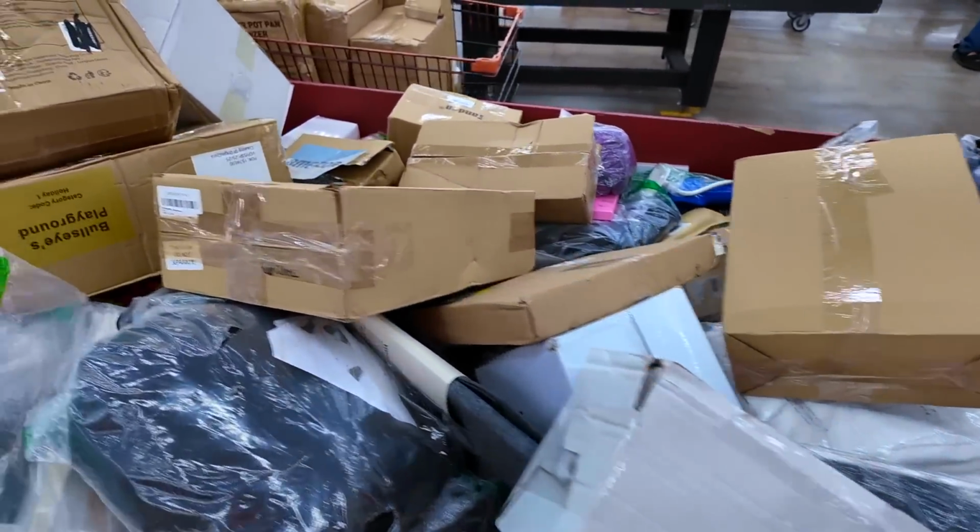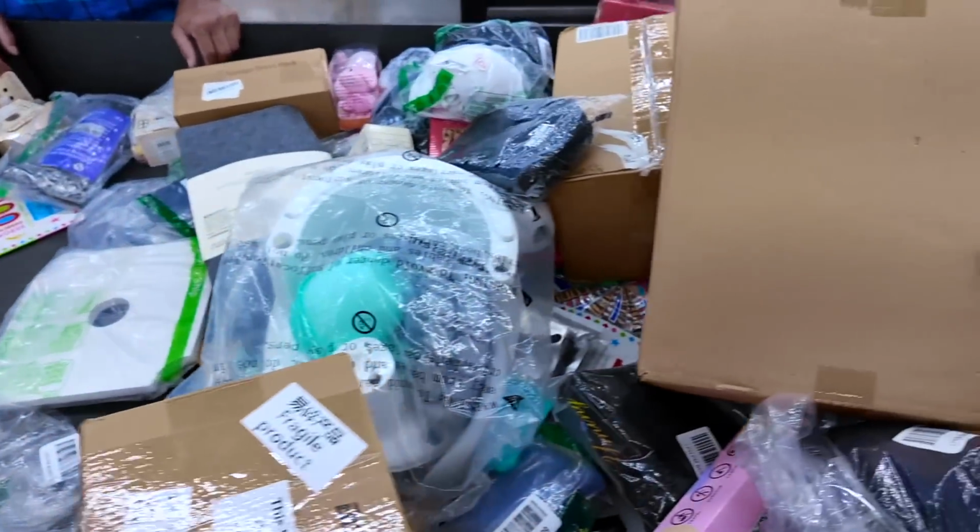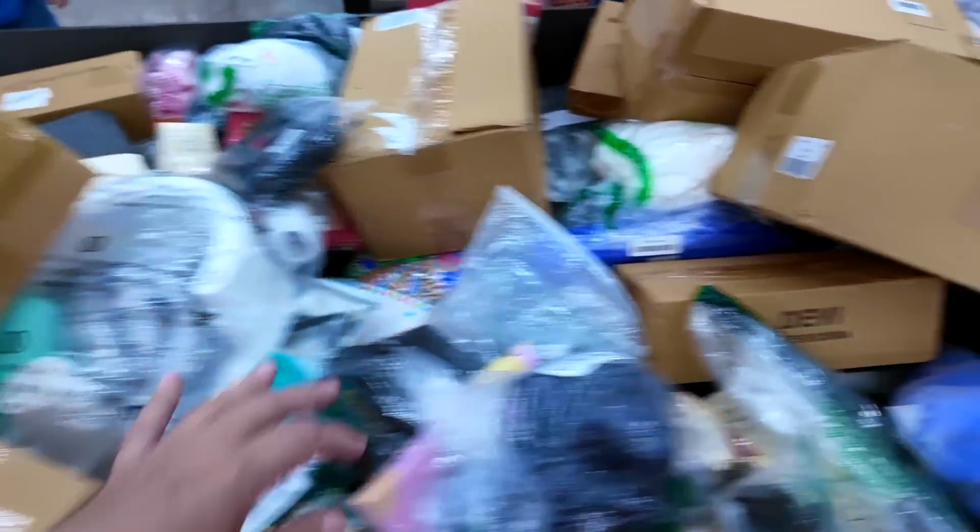This thing was so cool. I find shoe racks pretty often.